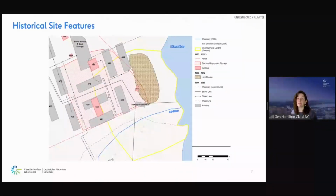So historical site configurations are shown in this figure. The salt storage shed was removed in 2007, the firefighting training buildings were removed in 2016, and the electrical equipment storage building was removed in 2016. And we stopped storing electrical equipment at the electrical yard landfill in 2016, and the site has been vacant since that time.